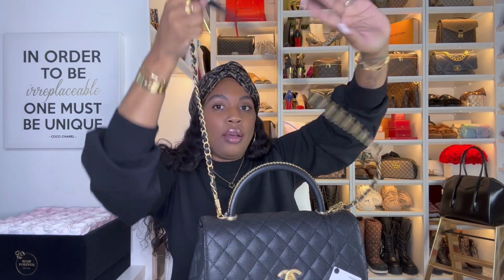I love the fact that you can take the long shoulder strap off. This, I think, is too short for crossbody. You can put little extenders you can probably purchase online. And this is my first time opening it. I just want to see.